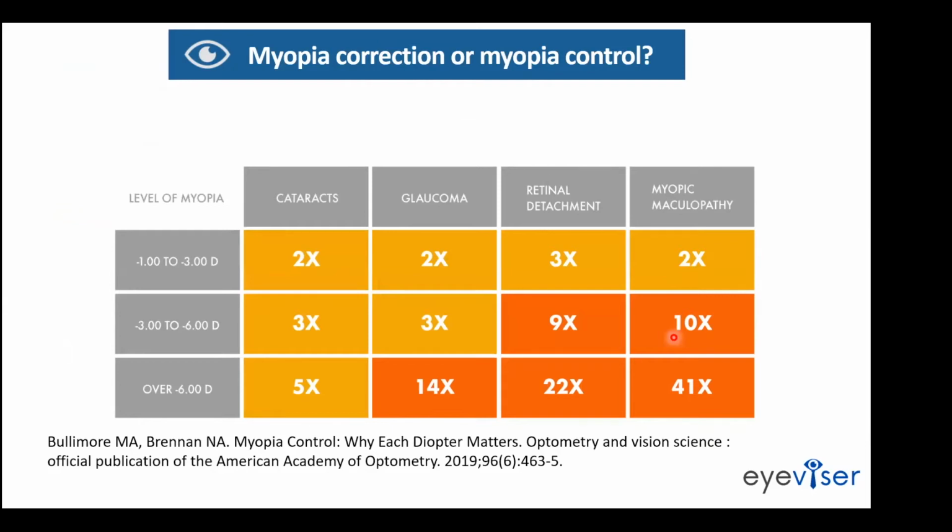Okay, so we need to think a little bit now. Are we just correcting myopia itself? Just give them a pair of glasses so they can see well, and next year we see how it goes? Or is it time to think about myopia control now?